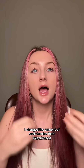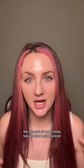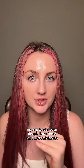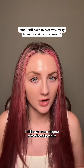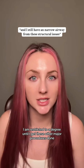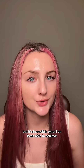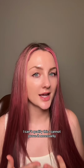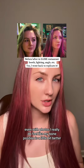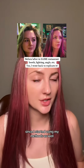and functions. I changed the amount of neck tension that I experience, the amount of upper body tension that I experience, my trap tension, even though I have these structural deficiencies. I still have some degree of forward head posture because of my tongue tie. I am restricted to a degree until I get these other major procedures done, but it's incredible what I've been able to achieve. I can't quantify this, I cannot prove it necessarily, even with photos, but I really do feel like my bone position is a little bit better since I have started using my methods as well.